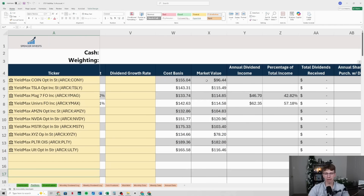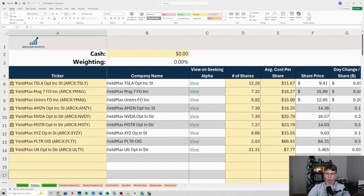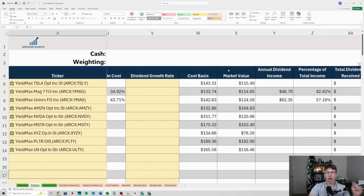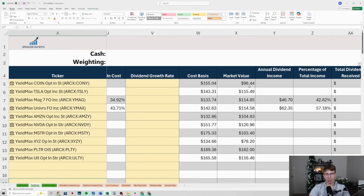So what we're looking at here, to make it make a lot more sense, I'm even going to zoom in for you guys. So what we should be looking at is this market value. This started out as $100. If it's above 100, we're in the green. If it's below, we are in the red. So we can actually see a lot of these are in the green, Coney not being one of them. That one has been a worse performer, especially since Coinbase fell in price.